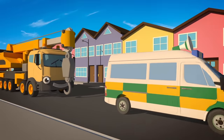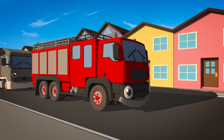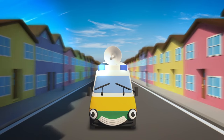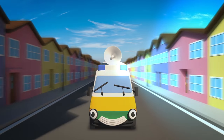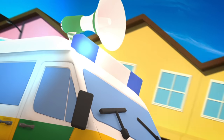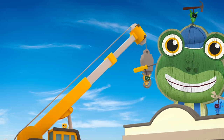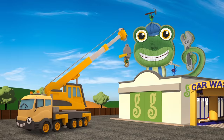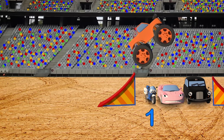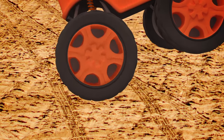The wheels on the trucks go round and round, round and round, round and round. The wheels on the trucks go round and round all day long. Hey Amber! The lights on the truck go flash, flash, flash. The lights on the truck go flash, flash, flash all day long. Caroline the crane! The crane on the back moves up and down, up and down, up and down. The crane on the back moves up and down all day long. Hey, it's Max! Monster truck Max jumps 1, 2, 3, 1, 2, 3, 1, 2, 3. Monster truck Max jumps 1, 2, 3 all day long.